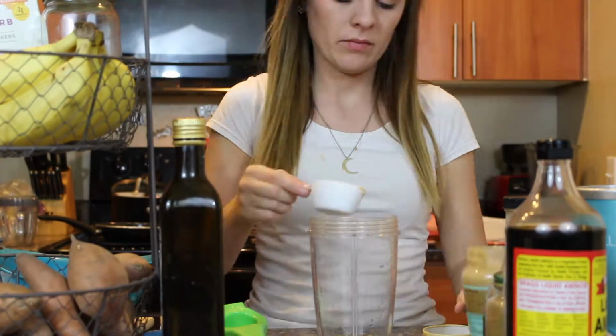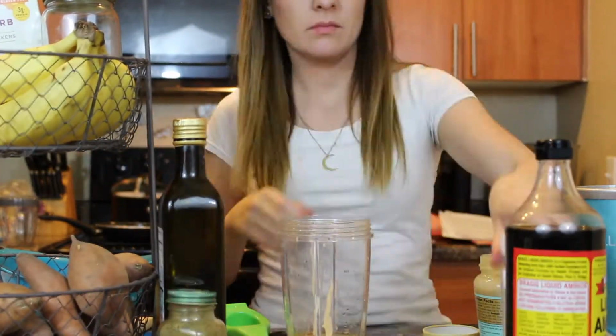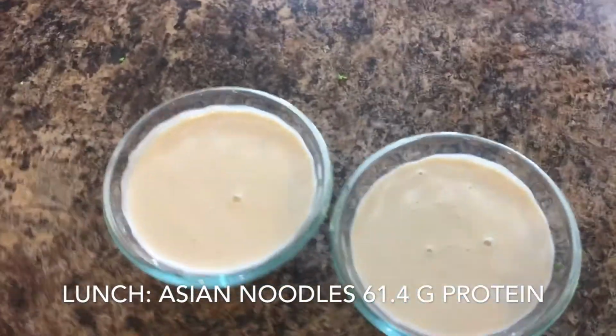You're gonna add tahini, soy sauce, miso, water, onion powder, and apple cider vinegar. This total meal will give you 61.4 grams of protein, and that is for lunch.